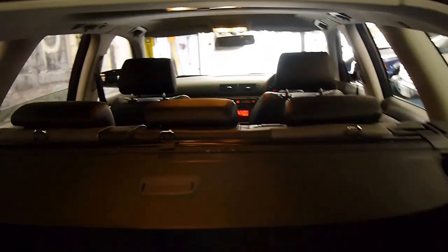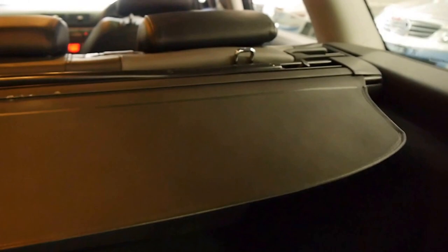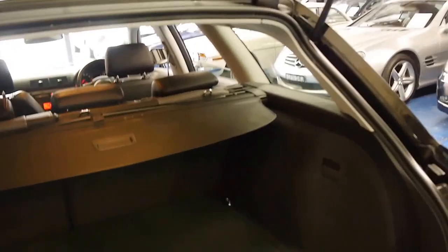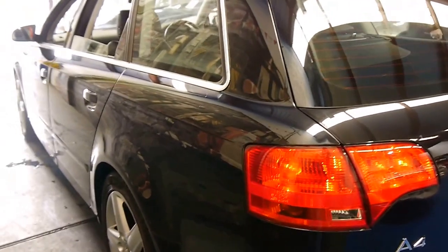It still has the cargo net, which is great if you've got parcels and things in the back. It's got that as well. It's got a full-size spare, which is alloy, obviously. It's got these very nice European plates, which I think were about $450 as an option.